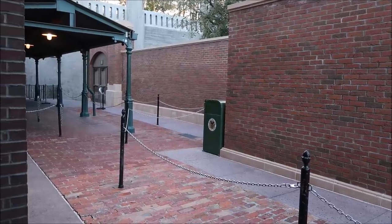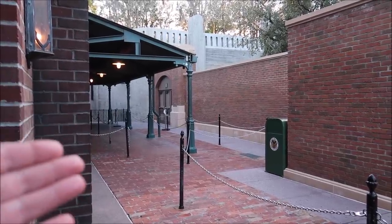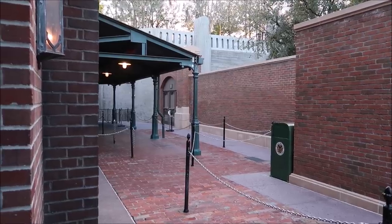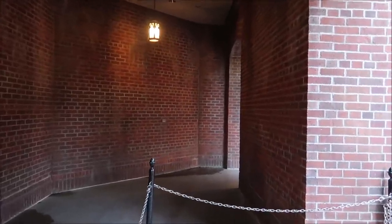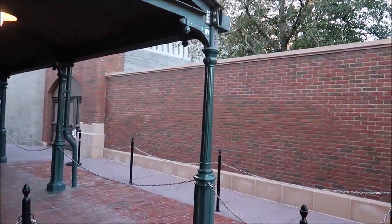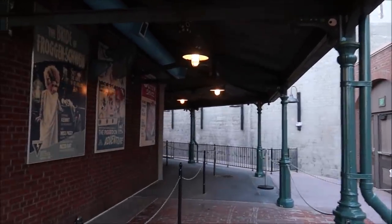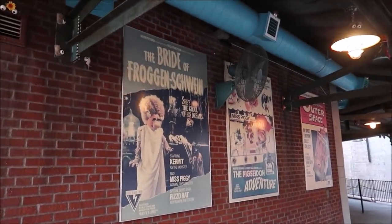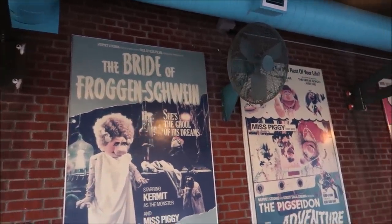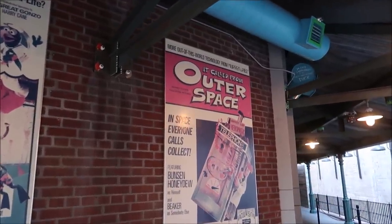Before we get into MuppetsVision, I want to show you guys the queue. This never gets used, but it's got some really cool stuff back here. They never actually have a long wait, so I'm sure at one point in time they anticipated it and had to use this before. But if you look back here, look at all of this. The Bride of Froggerstein. Look at all of these. This is amazing, isn't it?